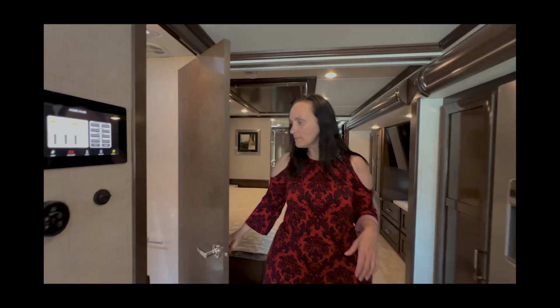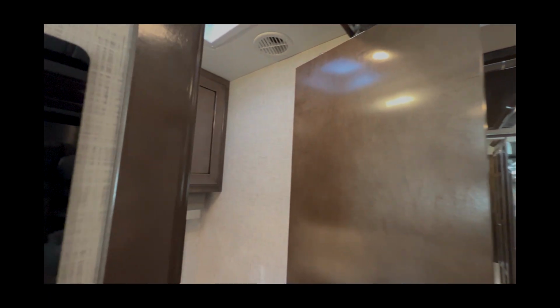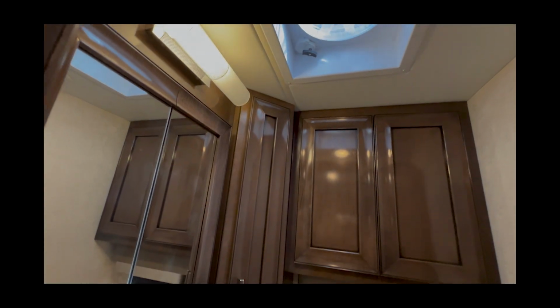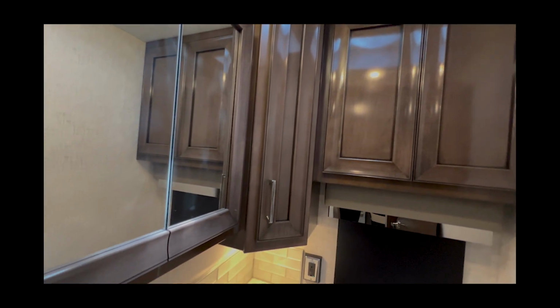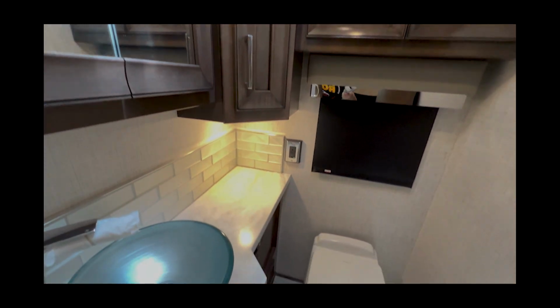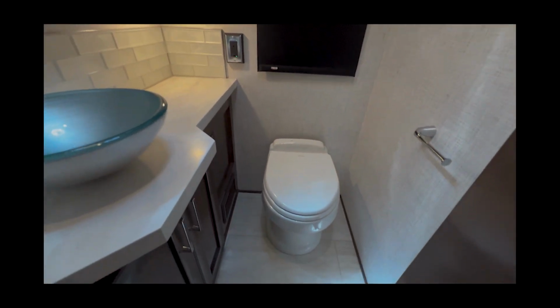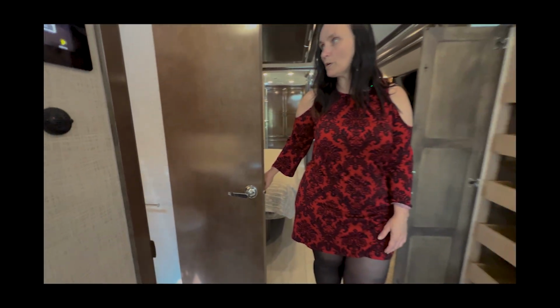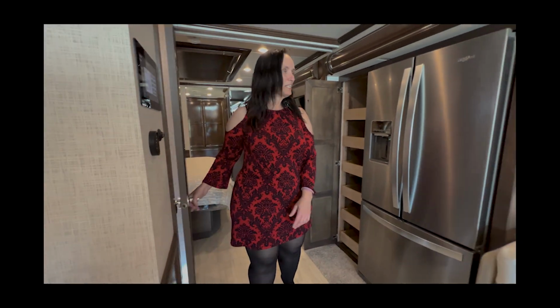There's a really lovely little half bath in here. I love the way that they've made this pretty elegant for a small space. Got a really nice little beautiful sink in there. The tile work is really beautiful. You do have some space for cabinetry, so you can put some towels and whatnot, shampoo, cologne, all that good stuff.